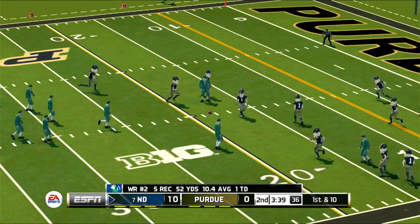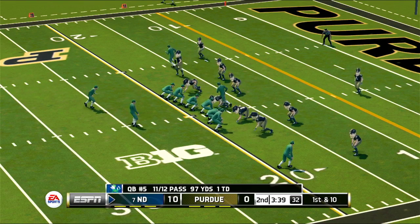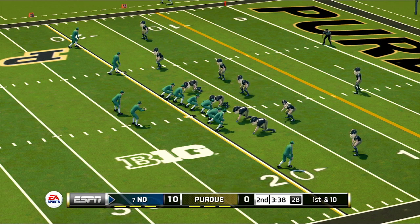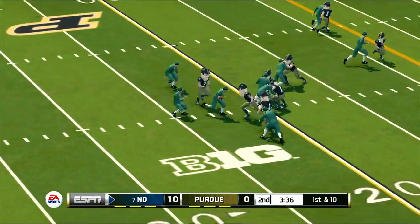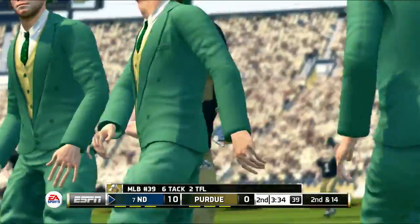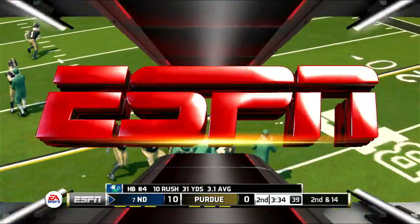Gain of 11. First down. Easy. He tackles him for a loss. The defense got a great push and blew that play up well behind the line of scrimmage. That makes it 7-4.